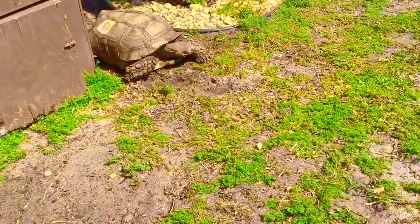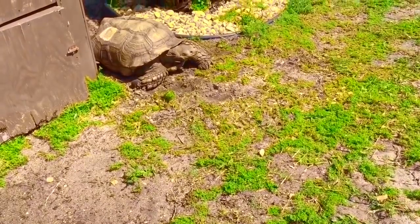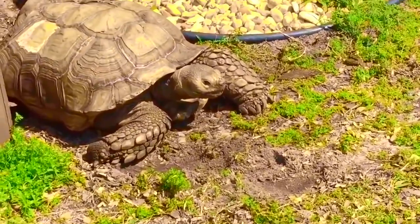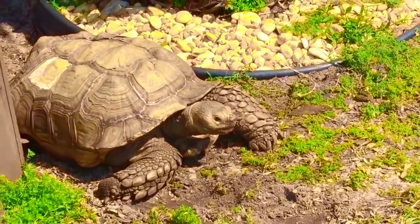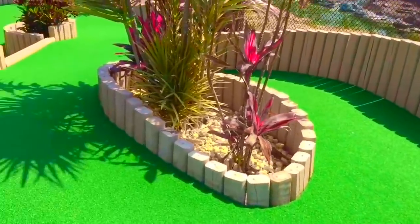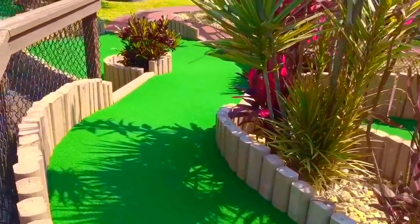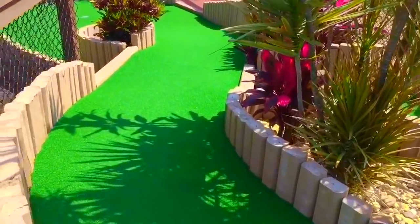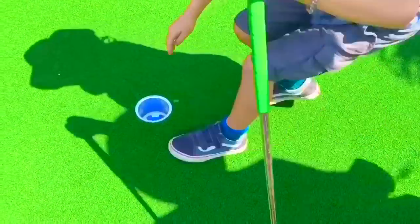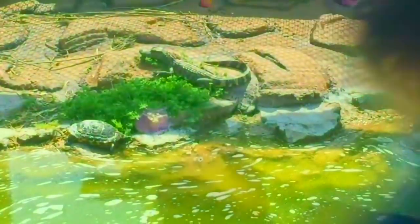Along the way, we spot different kinds of animals. Look at how slow this turtle moves. He's so cute. Tiny Treasures has the purple ball. Hey, where did the ball go? And Tiny Treasures Mini has the blue ball.